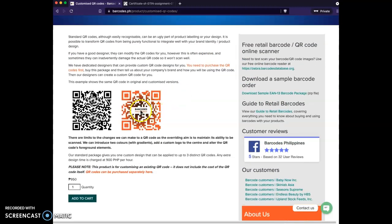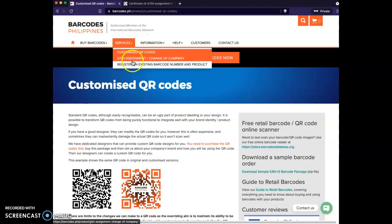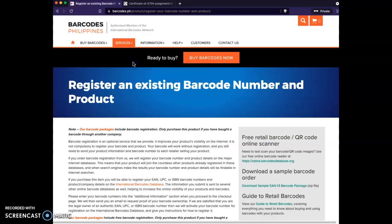So this can look very nice as opposed to a standard QR code. We also have a few other services. The main one to think about is our barcode registration.